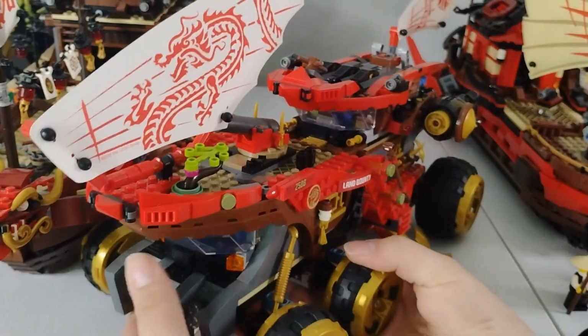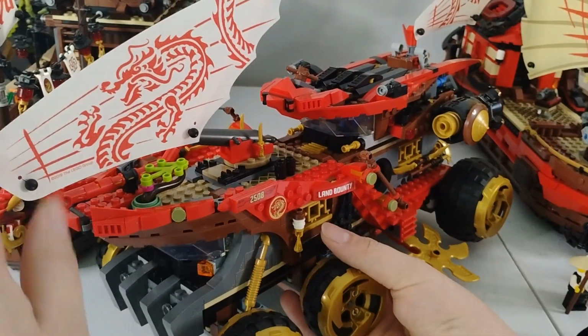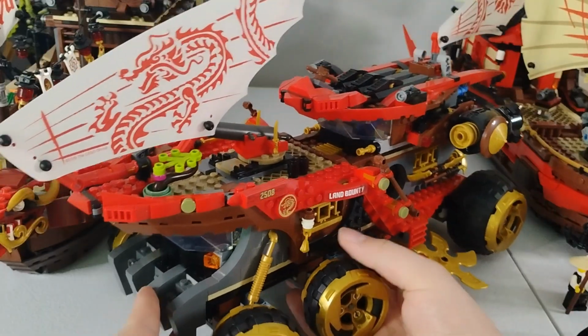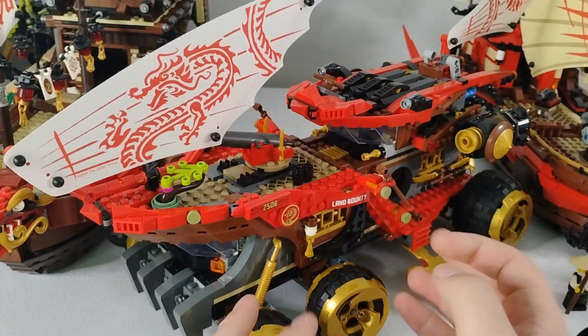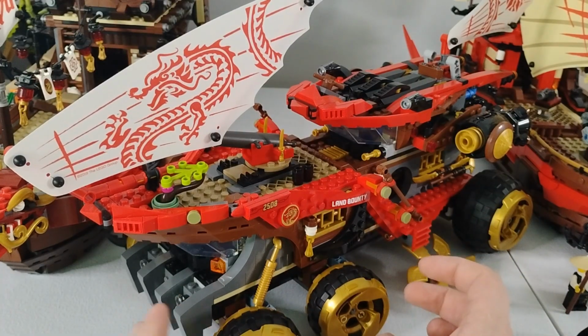Starting with design, there's just a lot of nice shaping. It uses a couple stickers, nothing too crazy. The paper sails returned from the previous Bounty. I like the design of them. I think they look really nice. I love the use of these large hubcap pieces and these gold shurikens down here at the bottom. Just a lot of nice gold detailing mixed in with the brown and the red and dark tan and dark gray, which I don't even think looks the worst.